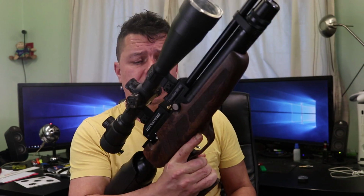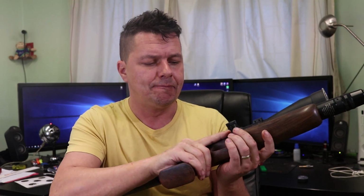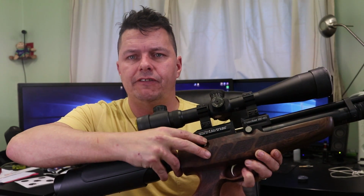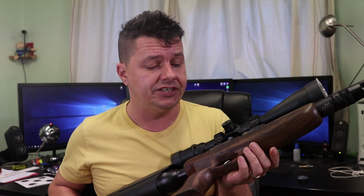Really, really good trigger on there. Now you are actually finger down and thumb around pistol grip. There's no thumb up position on this for those shooters. But nice piece of wood on that. You have a safety catch up here, which is safe and fire. Nice little flick, it's not too loud. Nice and easy to use, functional, works absolutely great.